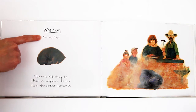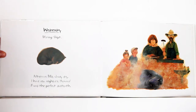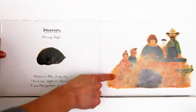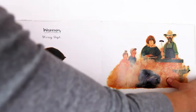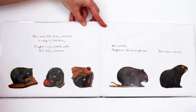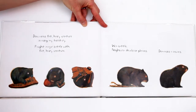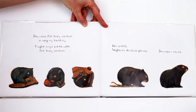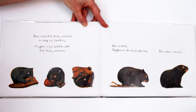Wednesday, morning, slept. Afternoon, mild cloudy day. I have new neighbors, humans. Found the perfect dust bath. Uh-oh. Discovered flat, hairy creature invading my territory. What is this flat, hairy creature, guys? It's a doormat. Fought major battle with flat, hairy creature. Won battle. Neighbors should be pleased.